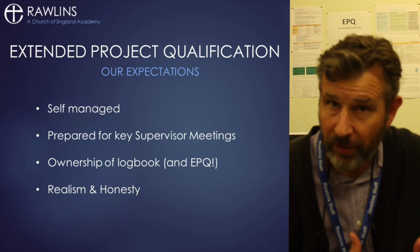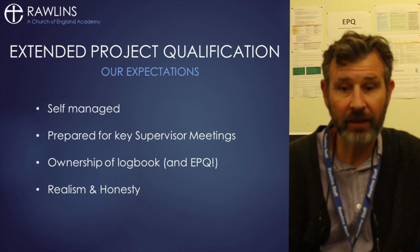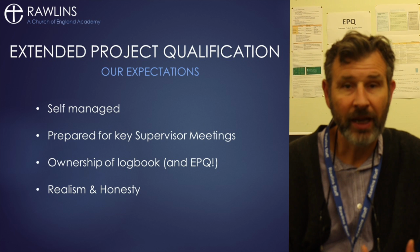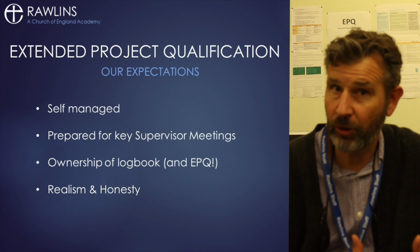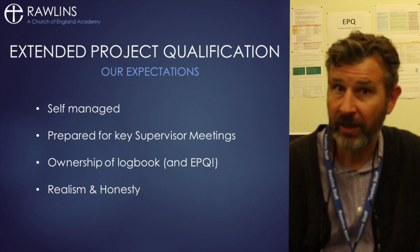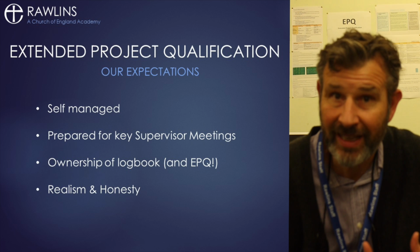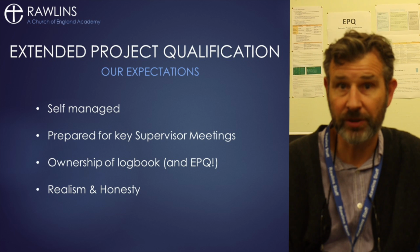You'll have regular meetings with your supervisor, but it's important to recognise that you're in control of the pace and direction of the project, and that your supervisor is there as a kind of critical friend of the kind that you have when you're at university. The EPQ is in many ways preparation for undergraduate study.